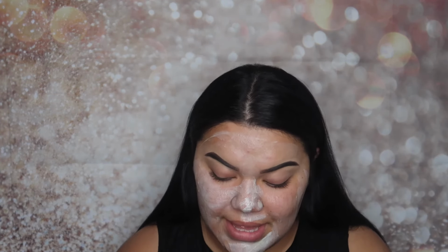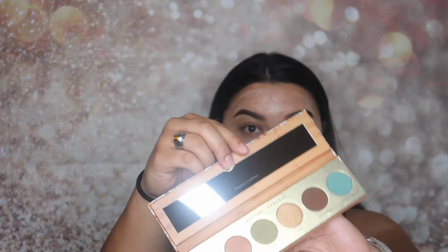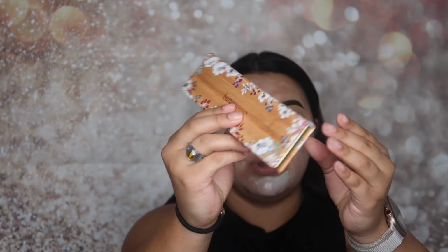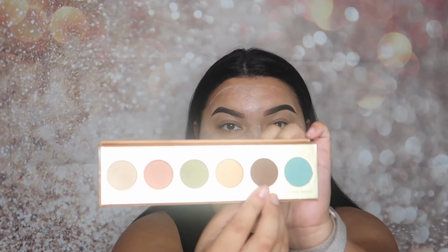Alright, so now we're gonna go into this palette. This is the Butter London palette. This is how it looks like. Pretty. Okay, so first color I'm gonna be going in with is Temptress, which is a brown color. We're just gonna go ahead and blend this on out.